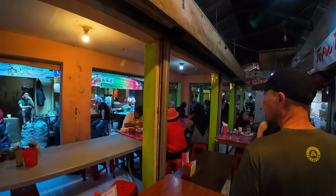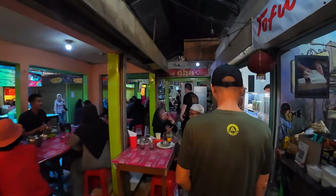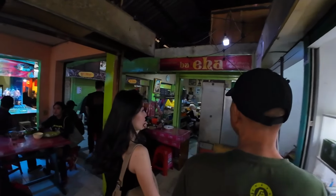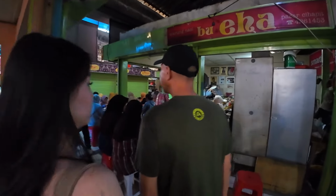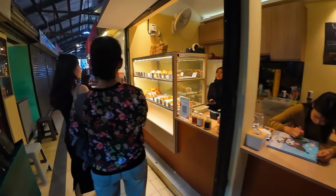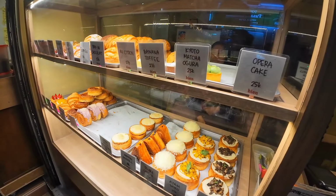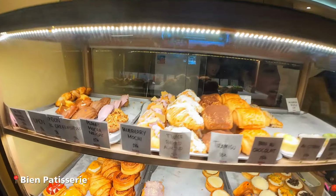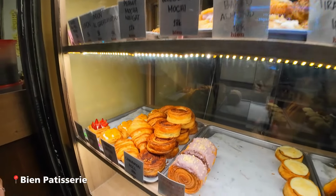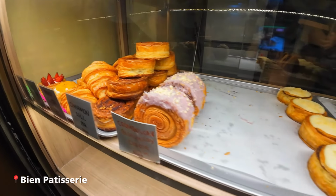It's beautiful. And here in Cihapit especially, there are a lot of new foods opening inside of this market. So, many options. Ooh, rame ya. Ini apa? Wow, look at this. Coffee. Ooh. We're getting the blueberry mochi over here. Cinnamon roll.